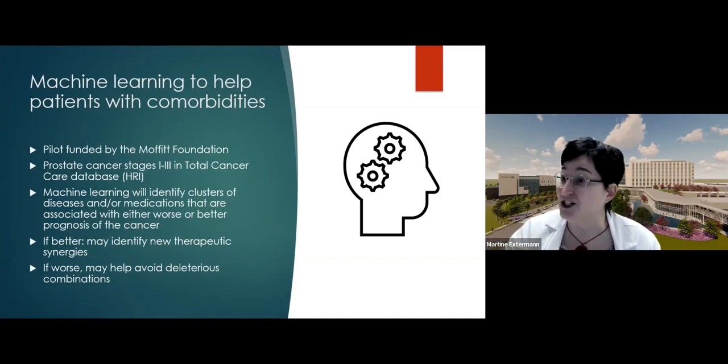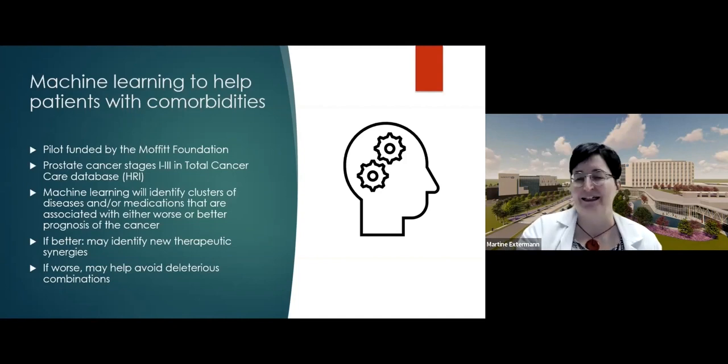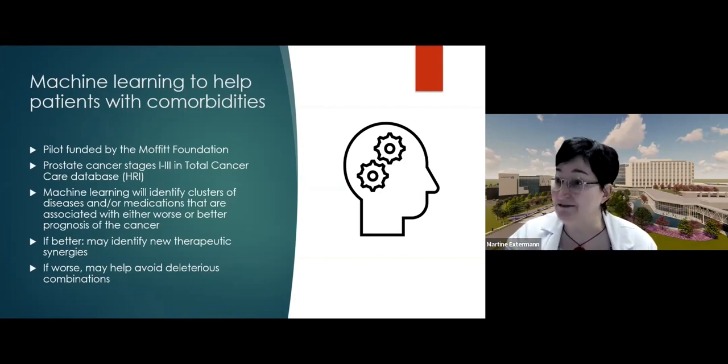some patients with some medications may actually do better. There are some data out there that metformin may improve the prognosis of cancer patients. Are we going to find other things in our patients? And if it's better, there may be new therapeutic synergies that can potentially be leveraged and researched. Or on the other hand, we can have combinations that make things worse. And if these combinations make things worse, maybe we can avoid deleterious combinations of medications. We could treat the other diseases better to allow a better outcome of the cancer. So this is a very top of the line machine learning research project that we have going right now. Next.